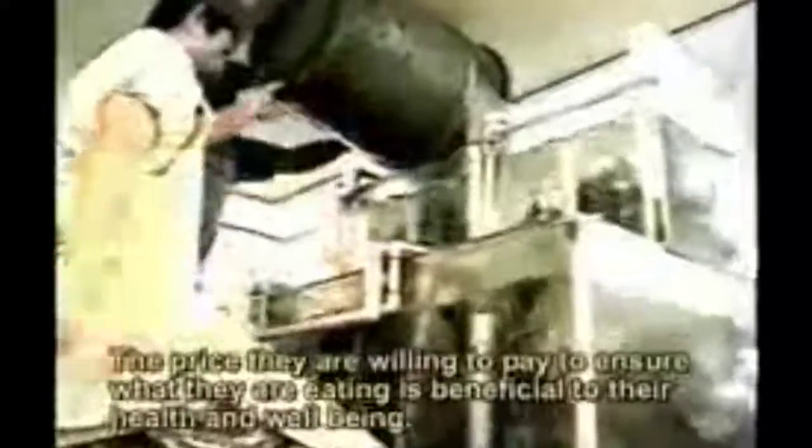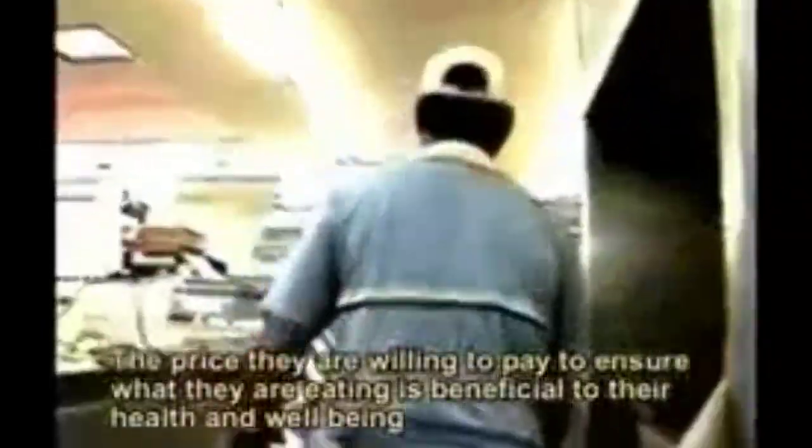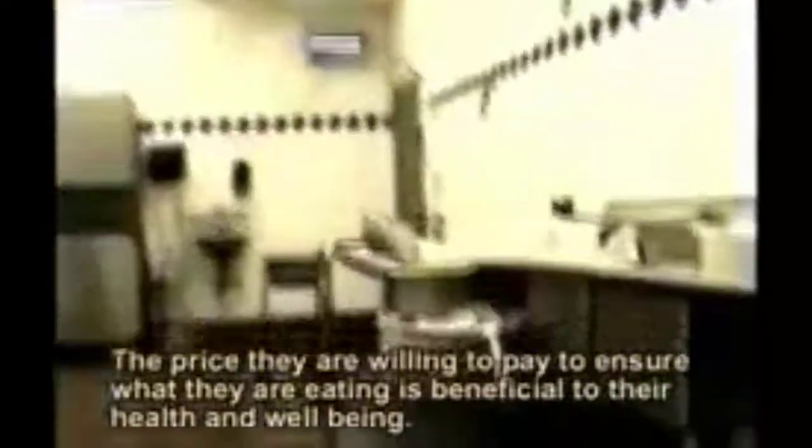The United States market has the most demanding consumer. They want quality produce, tastier and safer fish to eat. The price they're willing to pay to ensure what they're eating is beneficial to their health and well-being.